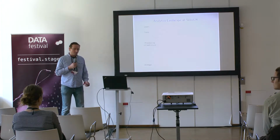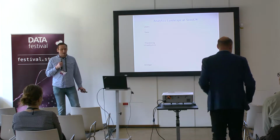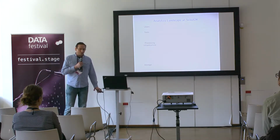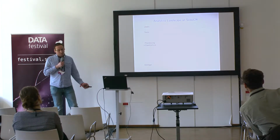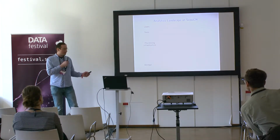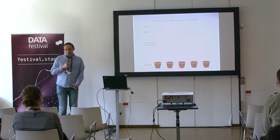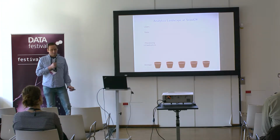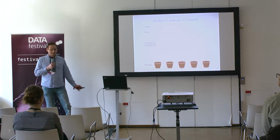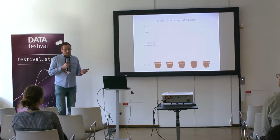So how does it work in particular? If we look at the analytics landscape at Scout, we can go bottom to top. You have a storage layer that would typically be your data lake. Since we are running on AWS, this storage layer is S3. It's good because it provides high durability and almost infinite scalability. They always tell you that you won't run out of space, so this works well for us.